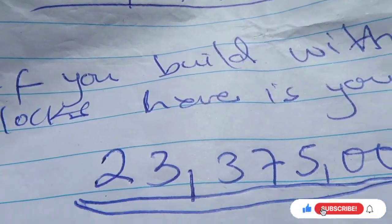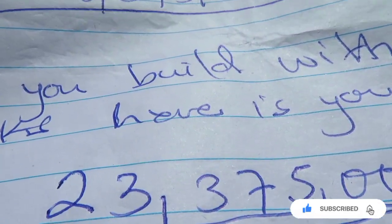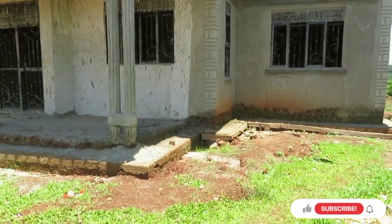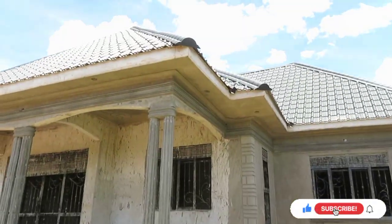23,375,000 shillings. If you're using 6-inch concrete hollow blocks from foundation to finishing up to beam level, that is your total.